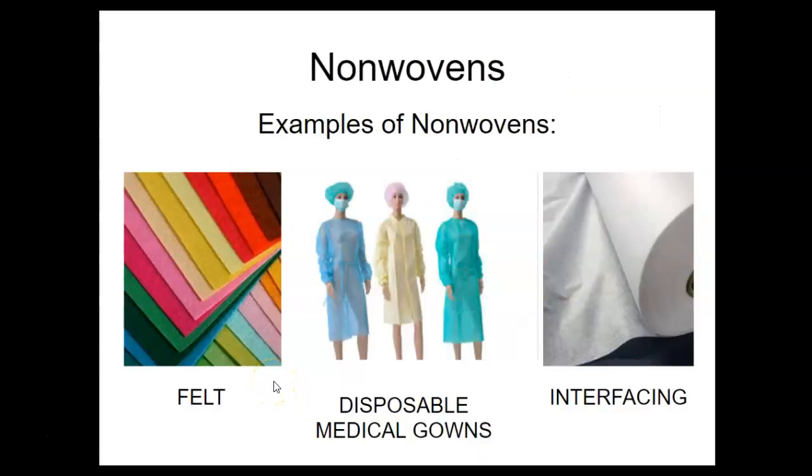Non-wovens are basically fabric that has been melted or glued together. Examples that you may have seen are felt, disposable medical gowns, even baby diapers, and interfacing that we would use in the sewing process to give stiffness to collars or waistbands, or anything that would basically need some type of stiffness added to it.